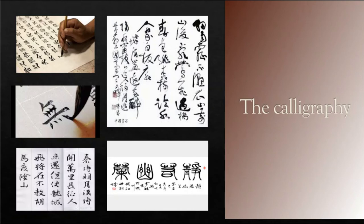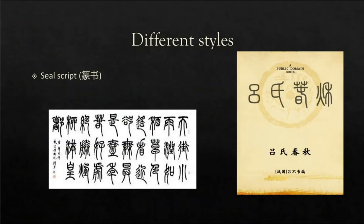So as I can show here in the cover, you probably can notice they are very different, right? So now let's take a look at each of them and see what are the unique features of each calligraphy style. So the very first one is called 篆书, seal script. So this is the most ancient. This is from the Warring States period and the Qin dynasty, the first dynasty of China. That is the closest to the oracle bone style.